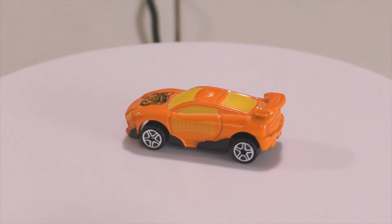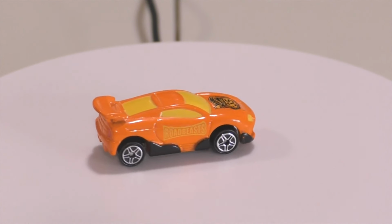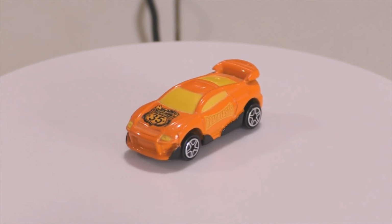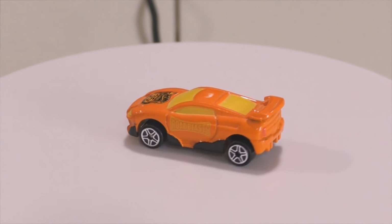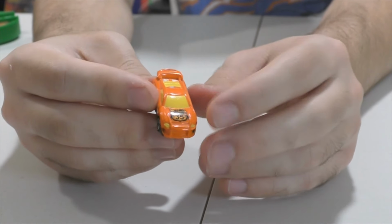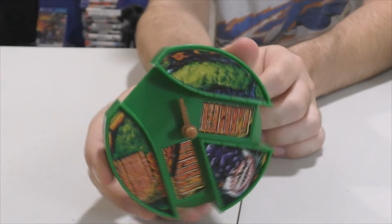And then here is the MST Suzuka, PR5 style wheels. And it's got the metal base. It's in orange plastic. Got the Highway 35 logo on the hood. RoadBeasts on the side. Yellow windows, yellow headlights, red tail lights. Yeah, skinny MST Suzuka. He's skinny. All right, and here is the lid. So you can see all the graphics on the lid.